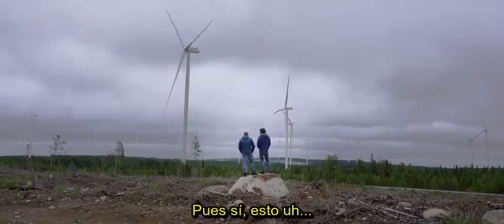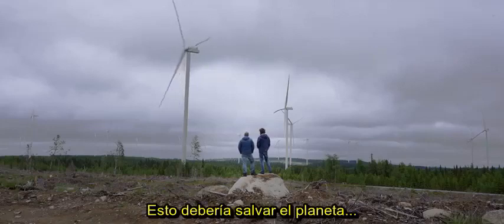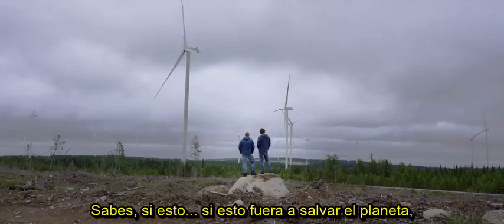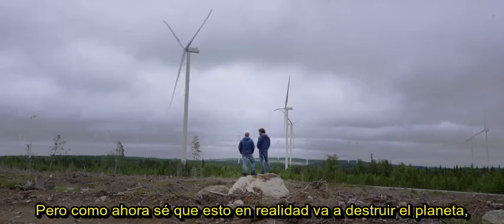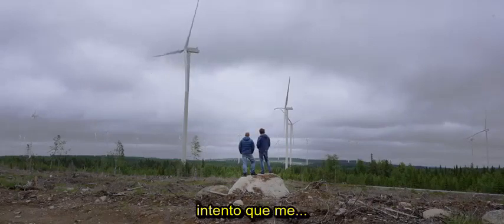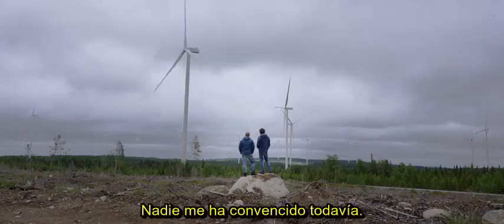So yeah, this should save the planet. If this saved the planet, sign me up. I'd grab a shovel. I'd be digging here. But now that I know that this is actually going to destroy the planet, I'm raising the alarm. Every time I go out and talk to someone, I'm trying to make them convince me that this makes sense. No one's convinced me yet.